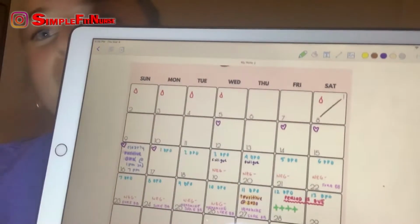And so for me, it happened to fall that in the month of August, day 1 of my cycle was day 1 of my period, and August 1st. So that's kind of what we're going off of. So for me, my period lasted days 1 through 5. And then I began taking ovulation strips.